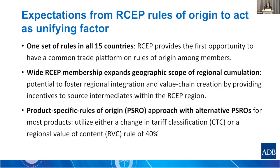So you also have the possibility to foster regional integration and regional value chains, because you would source more inputs within the region. And the product-specific rules of origin would look relatively simple a priori, because it is believed that most of them are a regional value content rule of 40% or change of tariff classification. But of course, this is a simplified picture of reality, because when you look more carefully at the RCEP agreement, at exactly what has been negotiated and how it's going to be applicable, we'll see that it's much more complex than that.